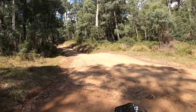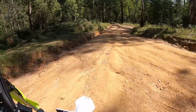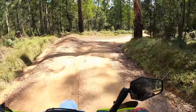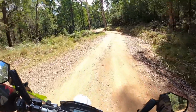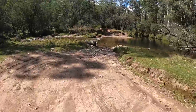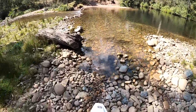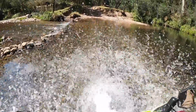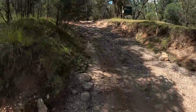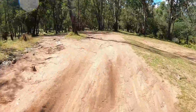Back on King Basin Road. So this is the road we came on last trip, but we'll continue it all the way to Pineapple Flat, as King Basin will go along those river crossings. If you haven't seen that trip, check it out. Back in the Alpine National Park. Hey, look at this river crossing. This is good. Oh, that's deeper than I thought. Pineapple Flat.